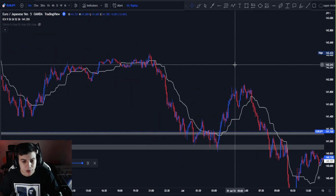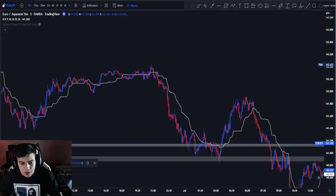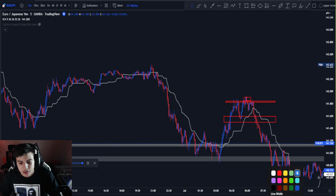Notice what happened over here. Same setup, right? We have a resistance. We have a support here. We have a resistance here, correct? We peek through to get in all the buyers that are looking to take price to the upside, correct? If price cannot continue to the upside, what's going to happen is you're going to get bearish candlesticks to start to form, like these candlesticks.